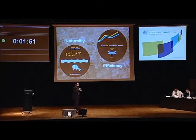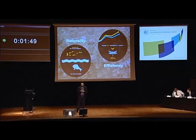They grow in a few weeks. They are really rich in proteins. They grow on any kind of food waste.